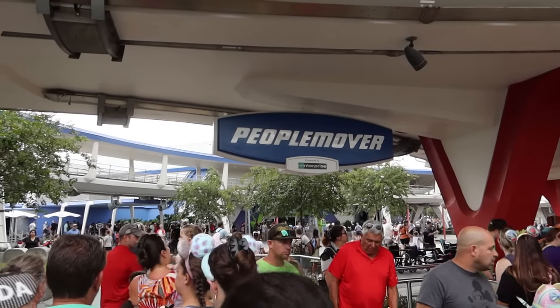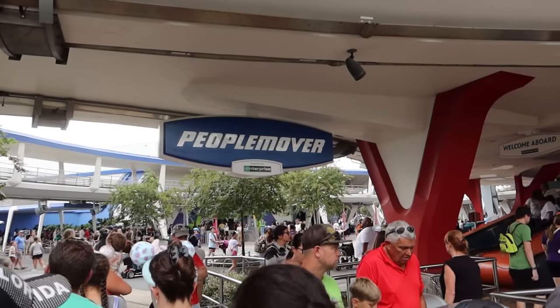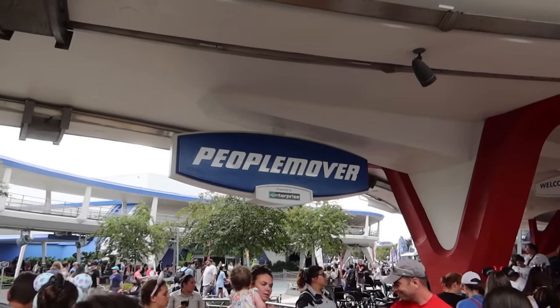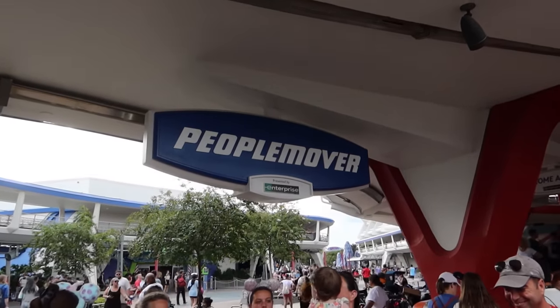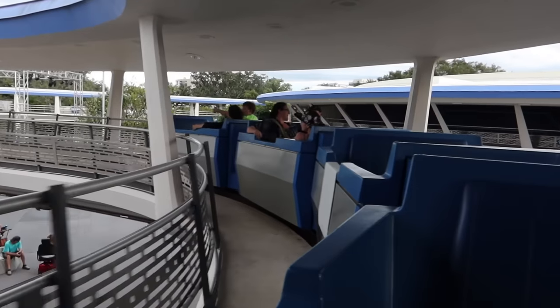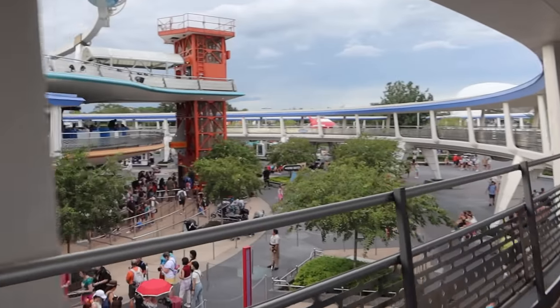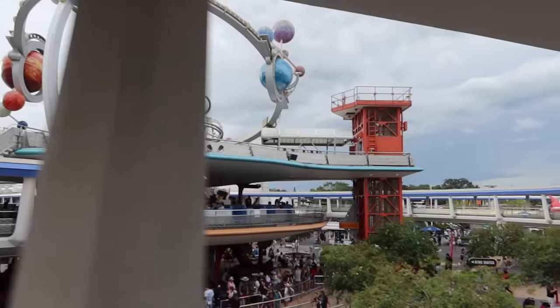Right then, up next, onto one of my favourites. It is, of course, the Tomorrowland People Mover. Let's go and get some nice aerial views over the area. And of course, the castle looks great from up here as well. This is the TTA Blue Line. We'll wait about 5 minutes and we're off. Astro Orbiter up there.